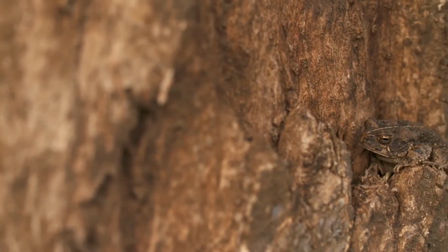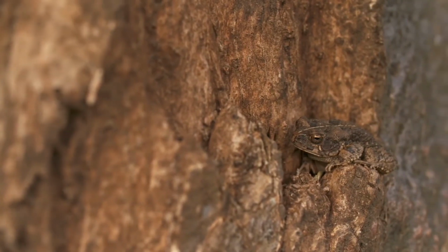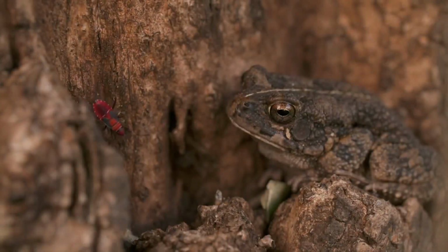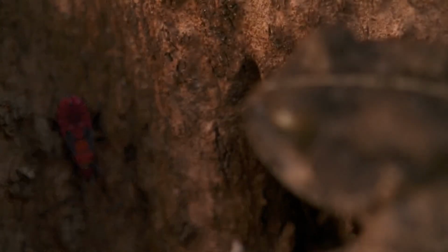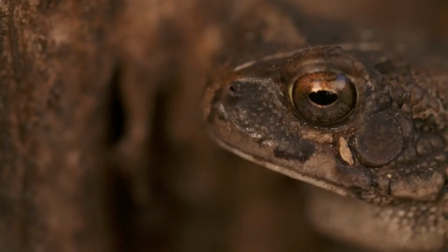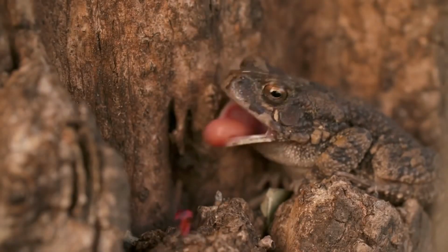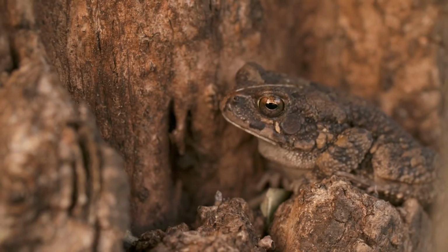Another opportunistic predator waits at the bottom of the baobab. A guttural toad will eat just about anything that scurries past. Regrettably, cotton stainers taste dreadful.